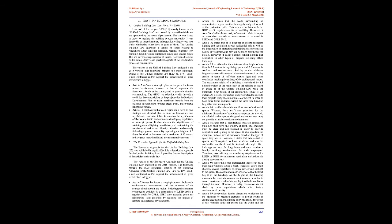Hence, the case studies selected are as follows: Dar al-Handasa New Premises, Credit Agricole Head Offices in New Cairo, Outsourcing Service Building, MB4, and EMEC Headquarters. The case studies were re-evaluated using the second edition of GPRS in order to determine its achievable level of certification.